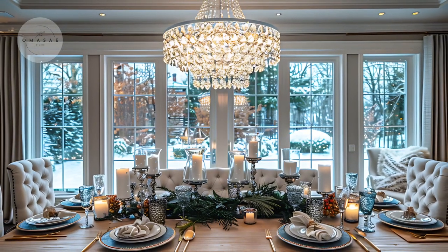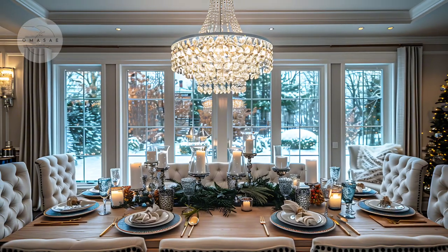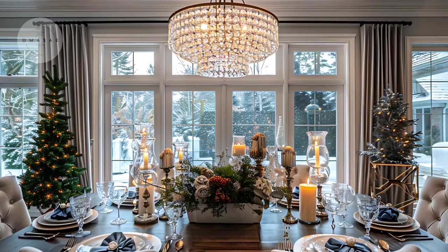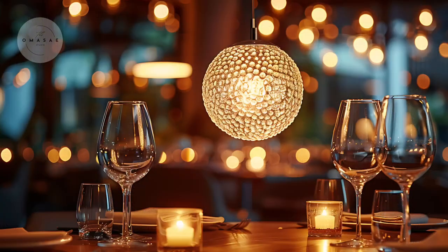Lighting plays a pivotal role in establishing the atmosphere of your dining area. To create a bold yet elegant dining experience, consider layering your lighting options. A stunning chandelier or pendant light above your dining table can serve as a dramatic focal point while providing ample illumination.